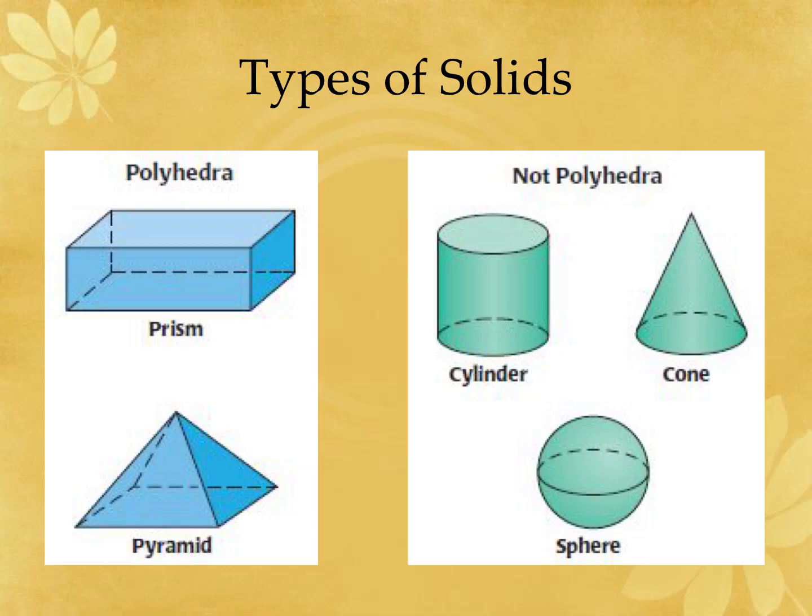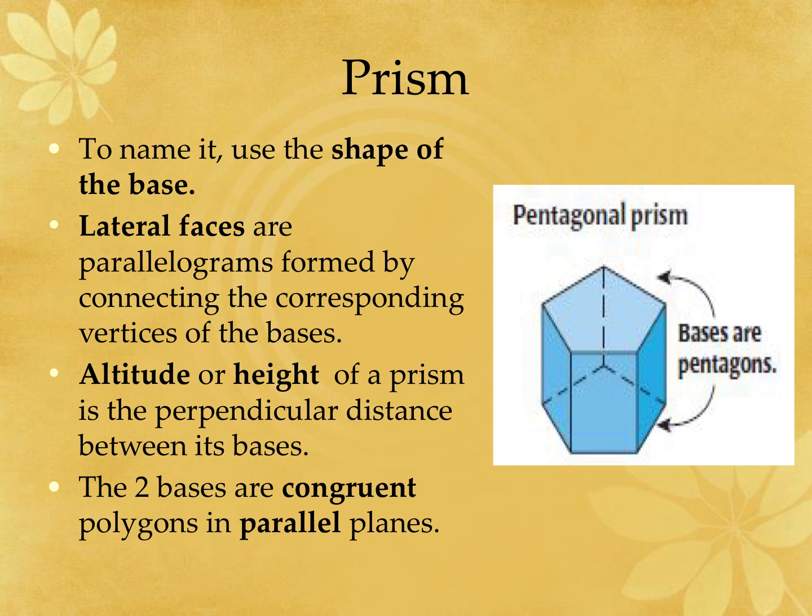Okay, move on. So, again, this is the exact same slide as before, versus the types of solids. We have polyhedra or not polyhedra, okay? They're the exact same figures, just again for you guys to look at them. Let's talk about what a prism is.